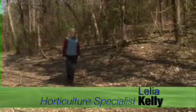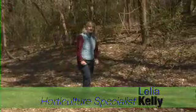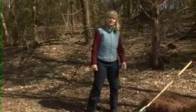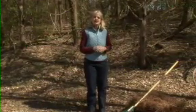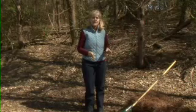I'm Lelia Kelly, Consumer Horticulture Specialist with Mississippi State University Extension Service, and I'm here on the Mississippi State campus today, and we're going to be learning all about mulches and the different kinds of mulches that the campus landscape people use in their planting areas here on campus.